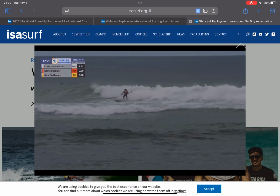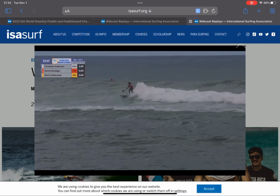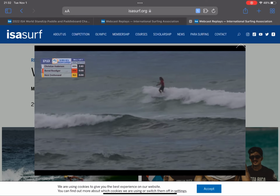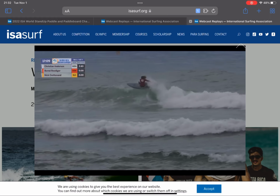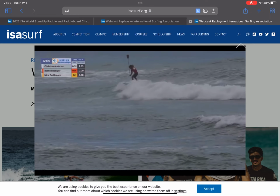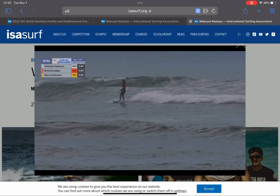Nice carving turn to open up for Bent Road Digger. Tags the whitewater section, still not done here. Switching up the paddle, cuts back into the pocket. This wave's going to have a little shallow section right here. Nice turn, rotation, beautiful. Kind of stalls up there, little style. He's throwing everything at the book at this wave.